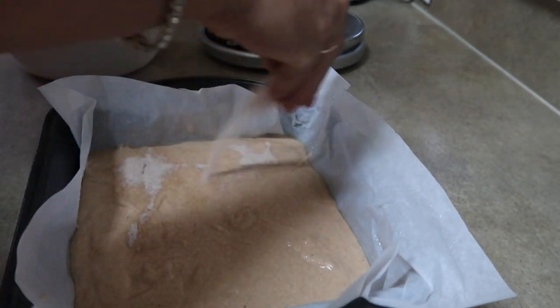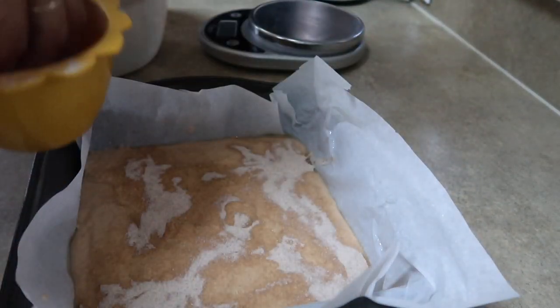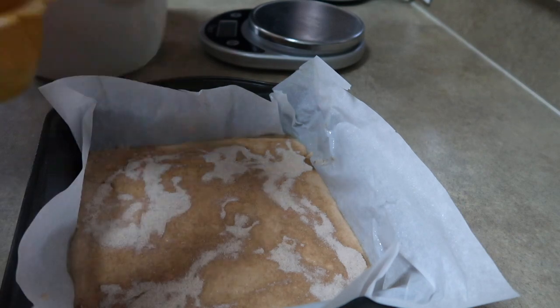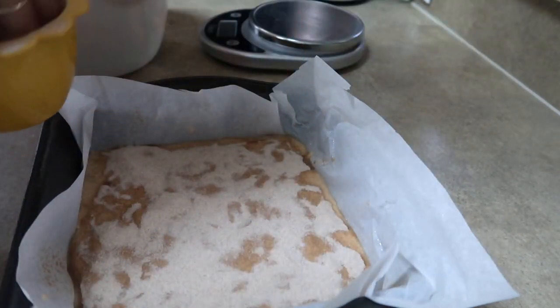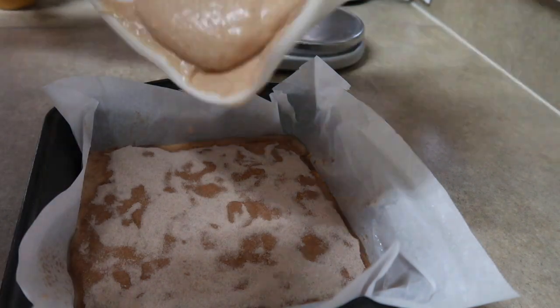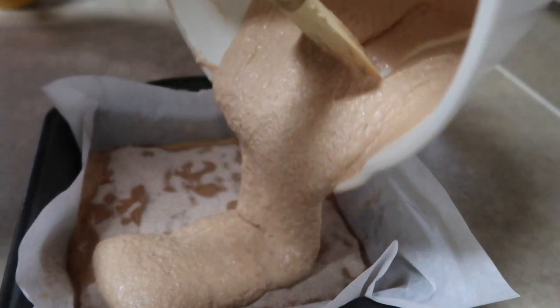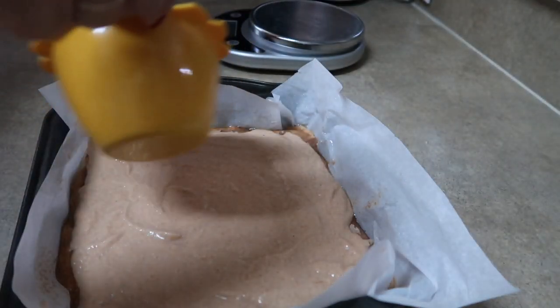Now we're just going to put part of the mixture on the bottom and we're just going to sprinkle some of the cinnamon and sugar mixture in this layer. Get some of that great sweetness and cinnamon all layered through this baby. It smells so amazing. And we're going to put the rest of the mixture right on top. Now we're just going to top the rest of it with the cinnamon sugar that's left.